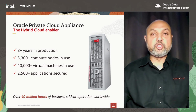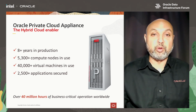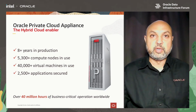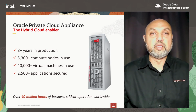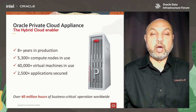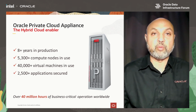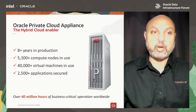Let me introduce you to the Oracle Private Cloud Appliance, the hybrid cloud enabler, if you will. It's been in production for 8+ years, and we run countless business critical, life critical applications across the globe, and over 40 million hours of such business critical applications running on a PCA since it was first introduced into the market.